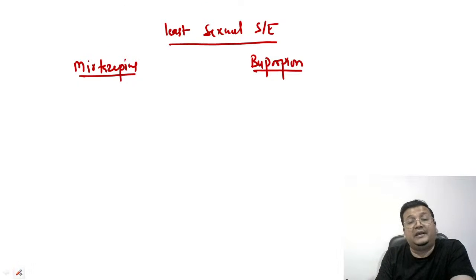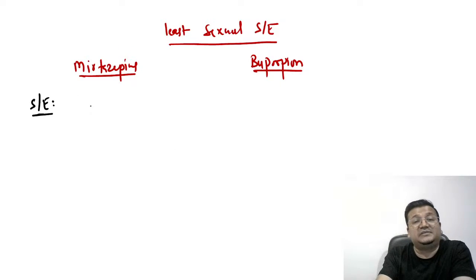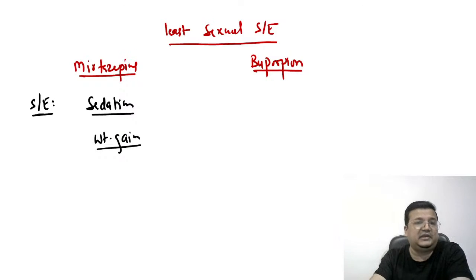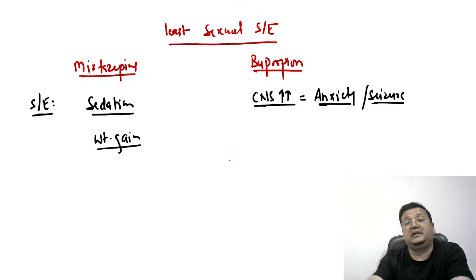Now try and appreciate what questions can be asked in this. If you look at the side effects of these two drugs, you will find a complete contrast. Both are not causing sexual side effects, so that is good. Mirtazapine causes too much sedation and weight gain. Obviously, when you sleep throughout the day, you will gain weight. Bupropion is CNS stimulatory, CNS excitatory, so it will not cause sedation. In fact, it can cause anxiety, and if you give too much, it can even cause seizure. So it is totally different from mirtazapine, and it causes, I hope you remember, weight loss.